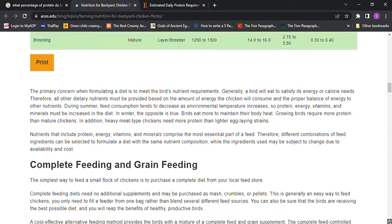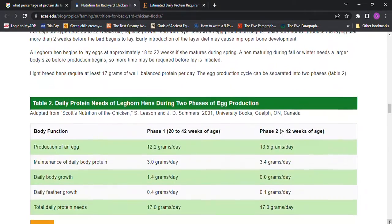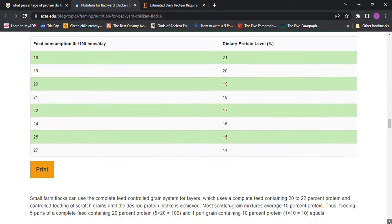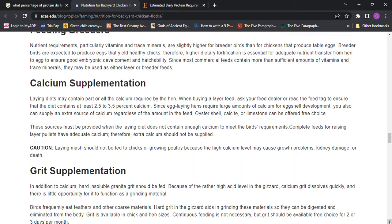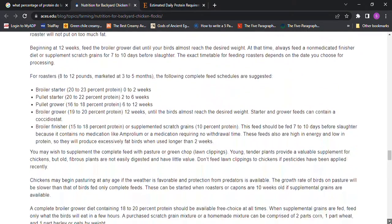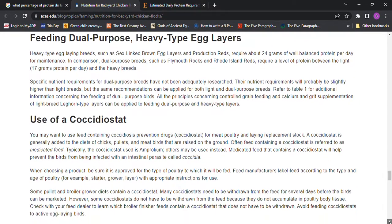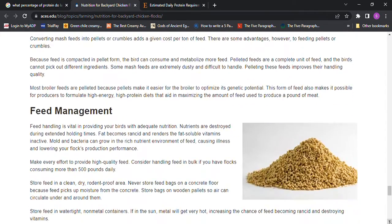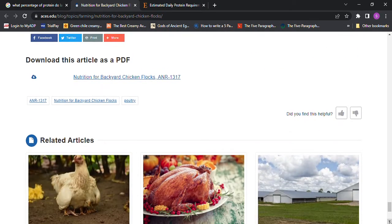And it talks about different information. It has a lot of different information on it that you might want if you're raising chickens. You can go on there and look at their tables, and they talk about feeding them. They talk about calcium supplement, grit supplement, feeding birds for meat production, and information like that that you might want. I think it even talks about feeding roosters. So mash versus pellets or crumbles, feed management. There's a lot of good information, and you can download that article as a PDF.